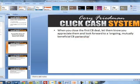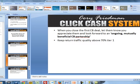Here's what it's all about, though. Here's how to do it. When you close the first ClickBanking deal, always make sure you let them know that you appreciate them and look forward to an ongoing, mutually beneficial CB partnership. The people that are long-term oriented ClickBankers, and almost all of them are, they love to hear those words: ongoing, mutually beneficial CB partnership. They want to know that their army of free traffic senders, for lack of better words, is always increasing. It's making them more and more stable as a business, right? So always use that verbiage, okay?